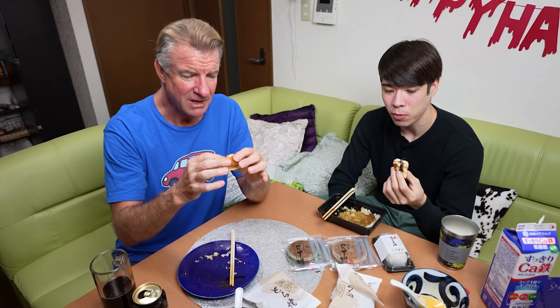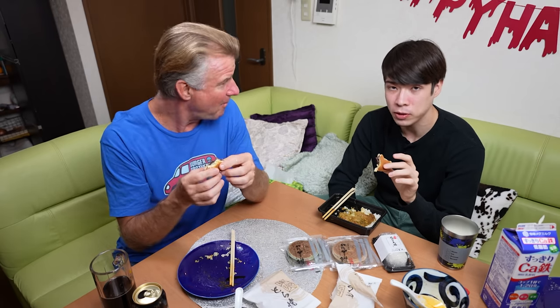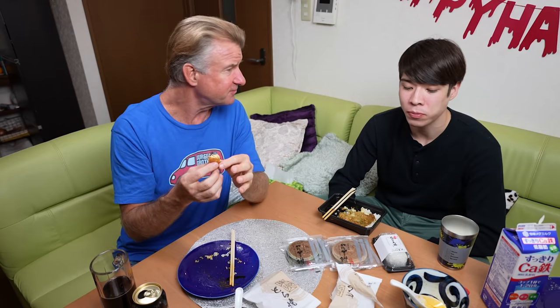In the pancakes, it's very moist, the pancakes. The bean paste? Soft, pretty standard. I like the softness and the moistness of the pancakes, right? They're moist. Typically, pancakes can be dry. Not typically, but often pancakes can be dry, right? Yeah. These are moist. And super fresh for vending machine food, right?